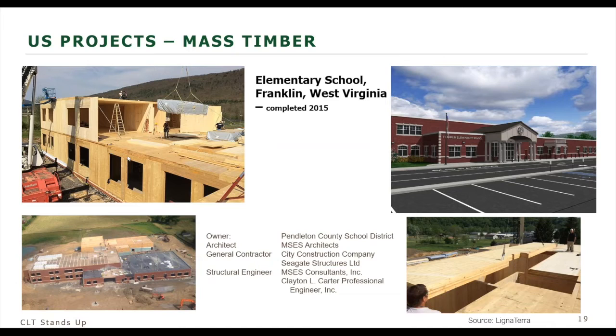Also notice the headers that are being used here. They're using glue laminated timber for headers, and I'll talk about this later on in the presentation related to this edgewise bending of the panel. So keep that in mind when I talk about this later in the presentation.